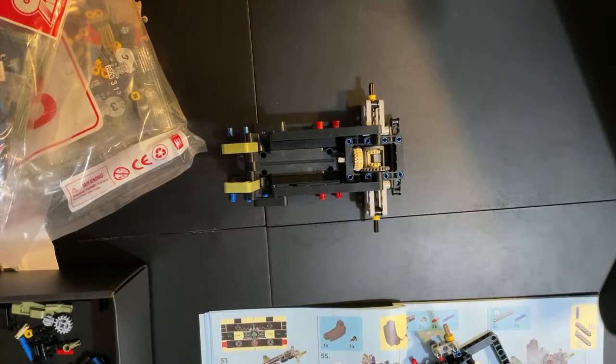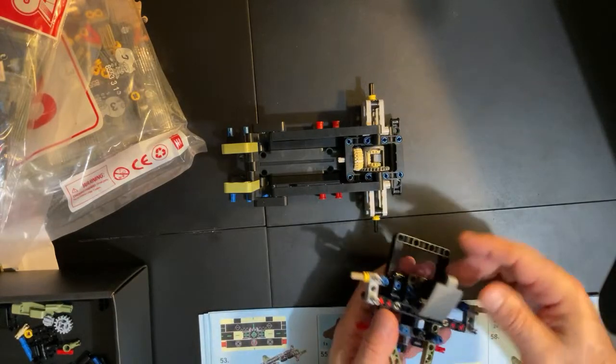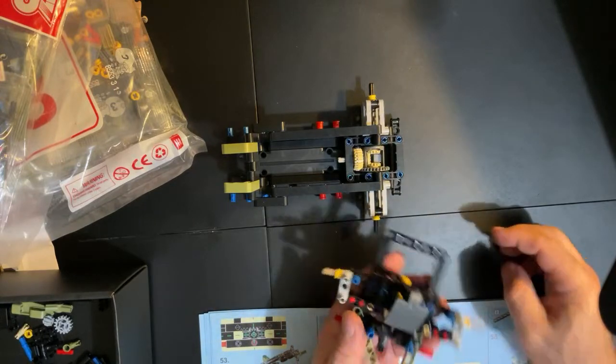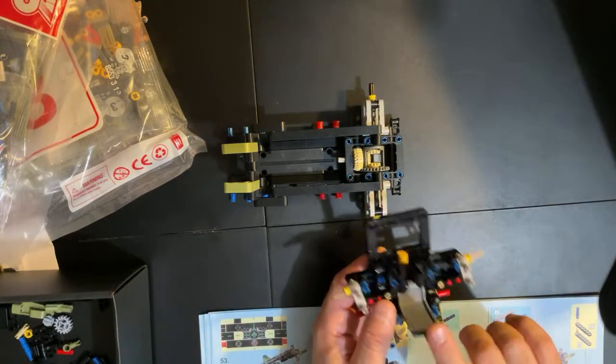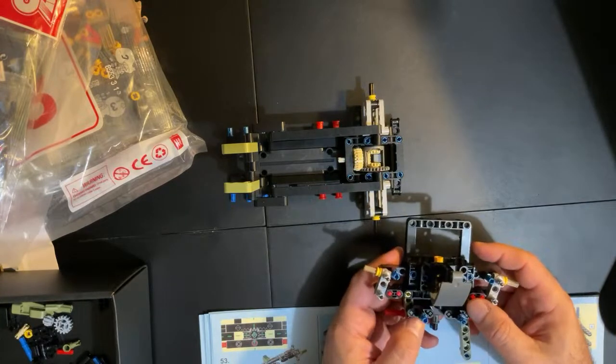Okay. Now, does this piece turn now that it's on? It does. What is this piece? Anyone got a guess? I'm not really even sure what we built here. I'm just looking at the box to see if I can get some clue, and I can't.